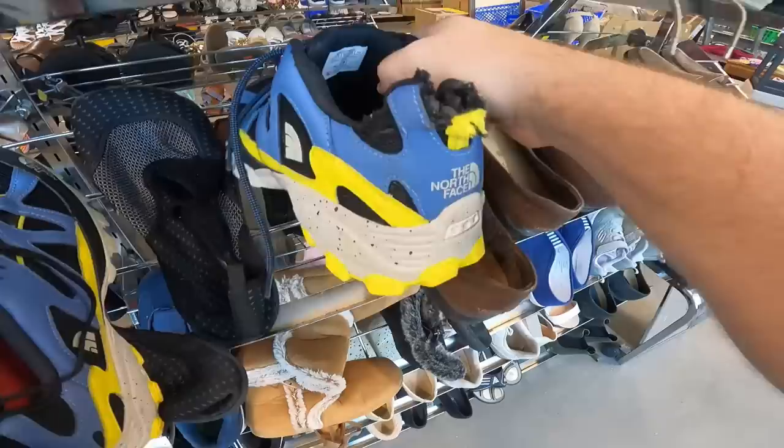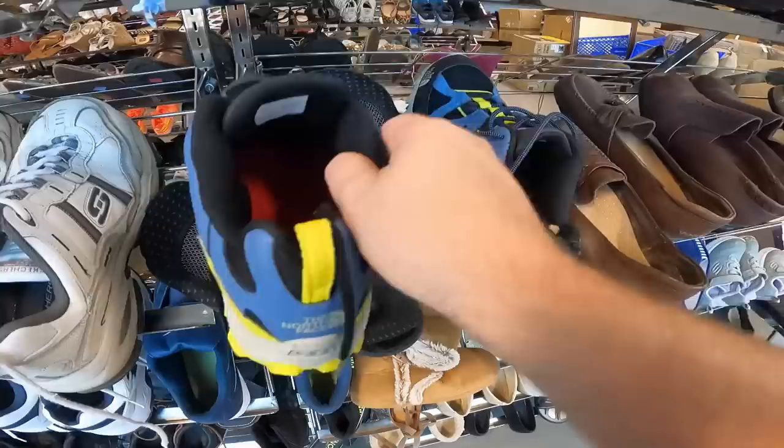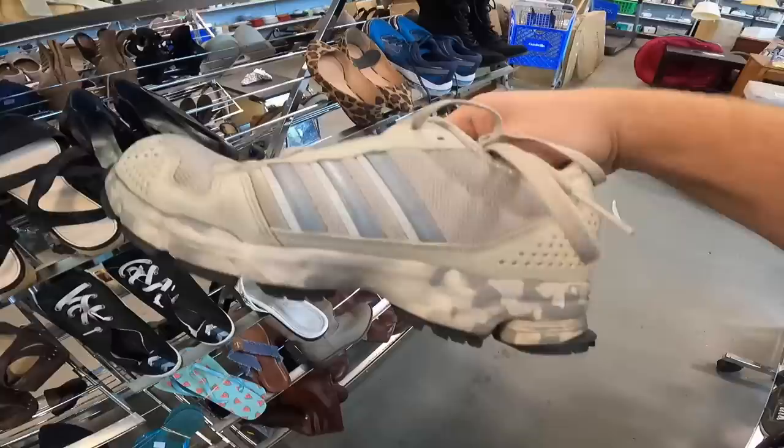Yeah, that's pretty torn up. I'm gonna have to pass on those. It's got this pair of Adidas shoes right here. I don't know what these are. They don't look like anything. What are these? Marathon TR10? Be in good shape. $6.50.